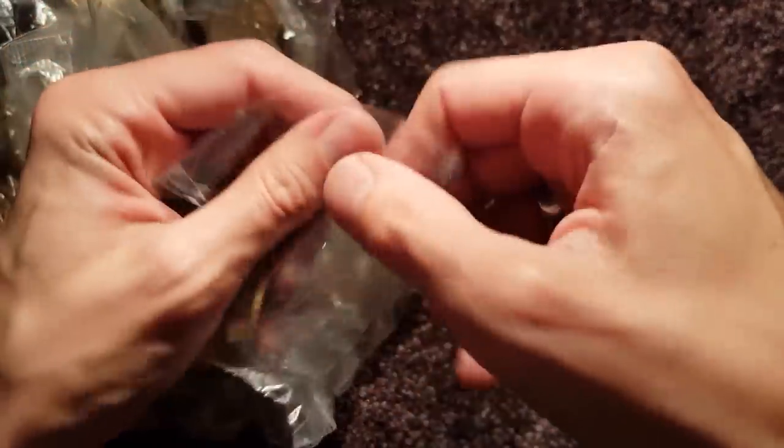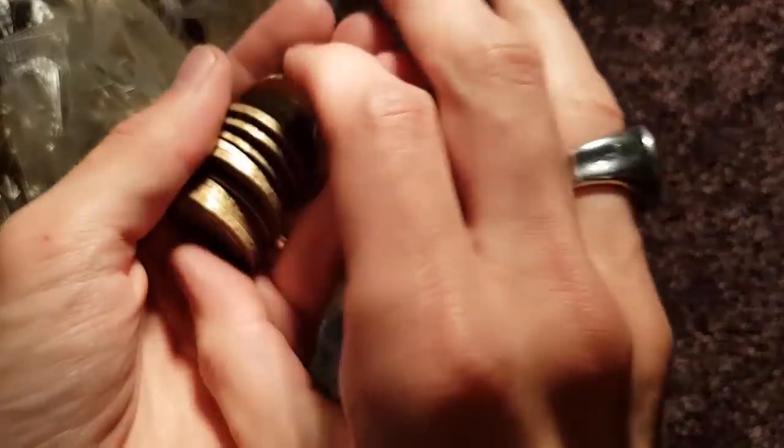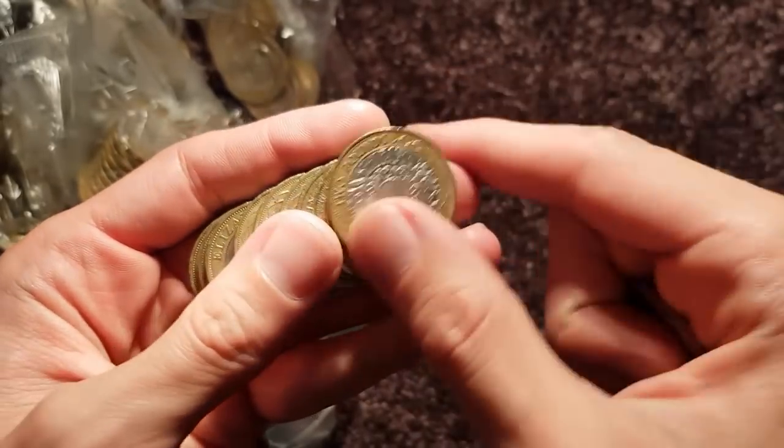So I'll open the first bag in real time. I'll show you what we're looking for. So that's technologies. We don't want technologies.